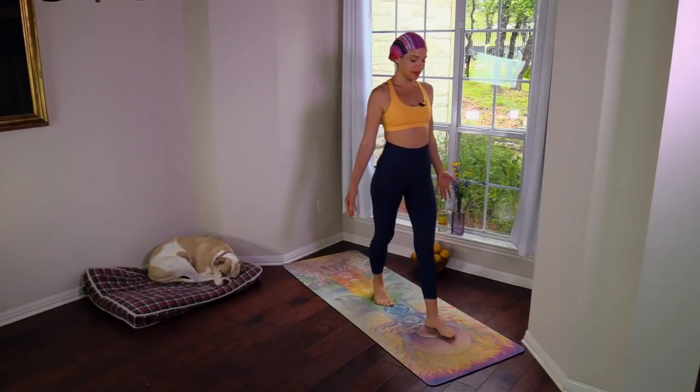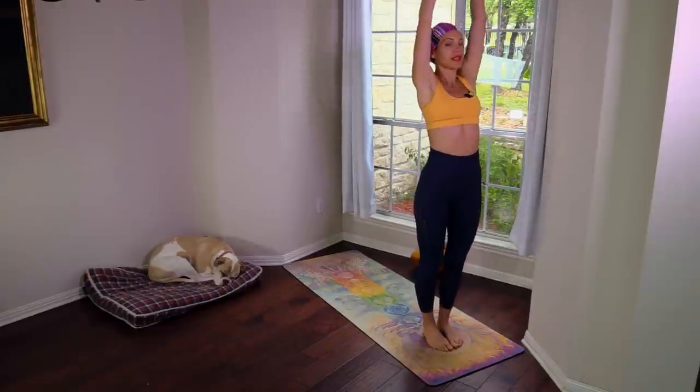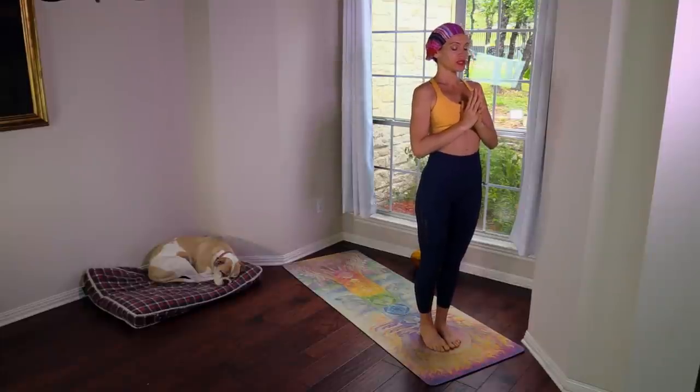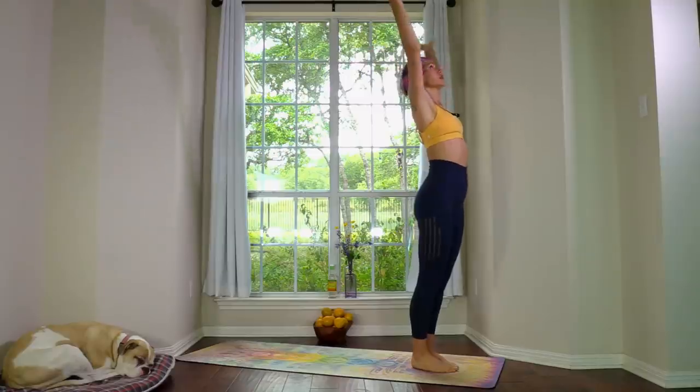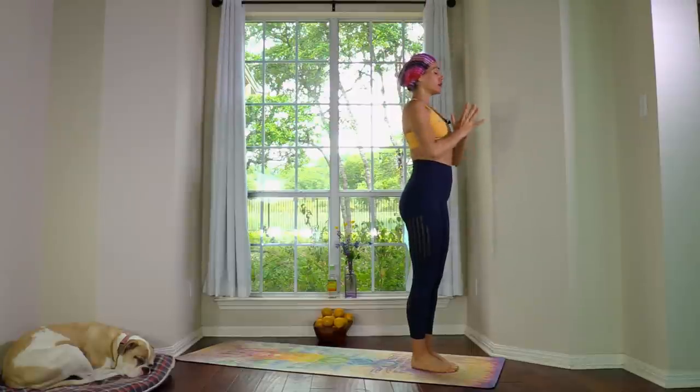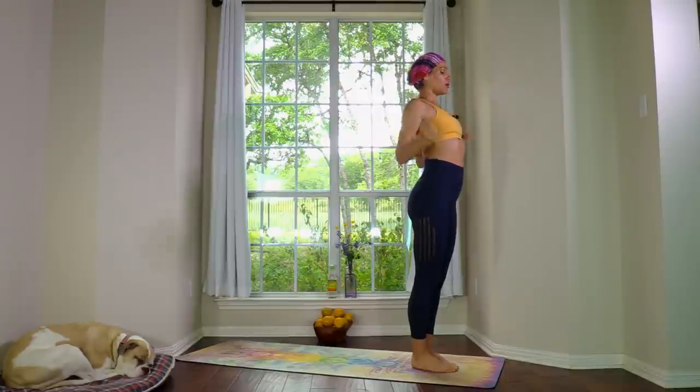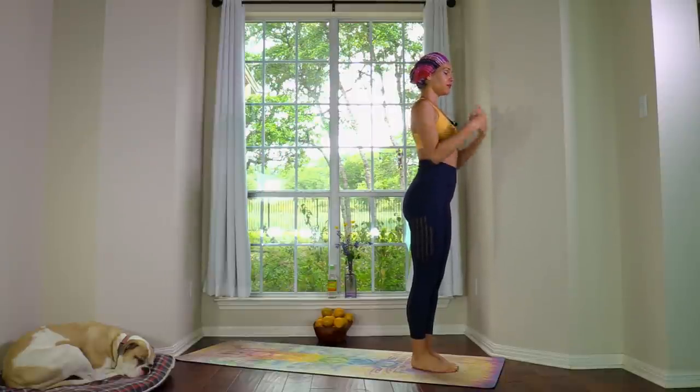Starting at the front of the mat. Inhale, hands over the head. Exhale them over the heart. Joyous heart. Again, inhale, lift. And exhale. Joyous heart. Really feel it lifting and opening physically.